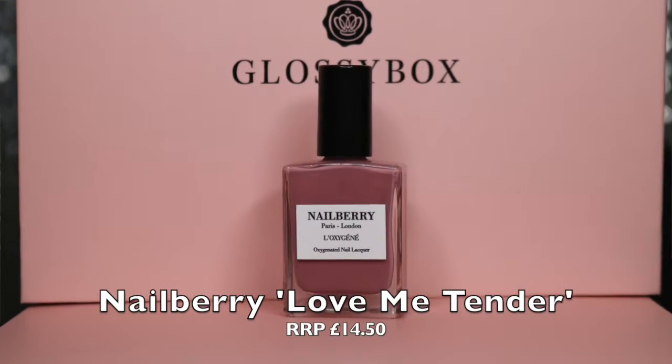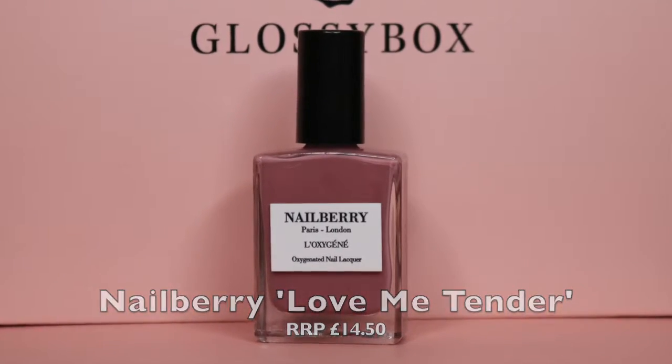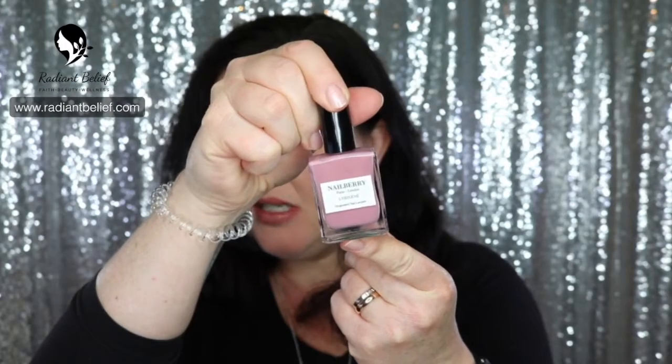Next in my kit, let's pull out. Ooh, okay, so we got a nail varnish this time. This is by Nailberry. And the colour of this one is Love Me Tender. And it is a cute little nudie pink shade, that one.